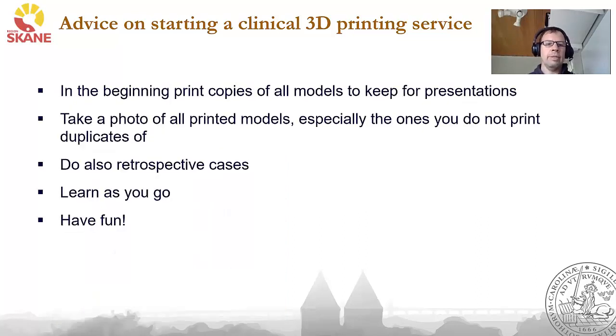As I said already in the beginning, print copies of the old models to keep for presentations, and take a photo, as I said. You may also do some retrospective cases, so maybe even do some cases even if the surgery has already been done. This also increases the trustworthiness of the technique, because you can show that the model looked like it did in the surgery. So it helps you build trust. And you will learn a lot as you go, and do not forget to have fun. That's really, really important.